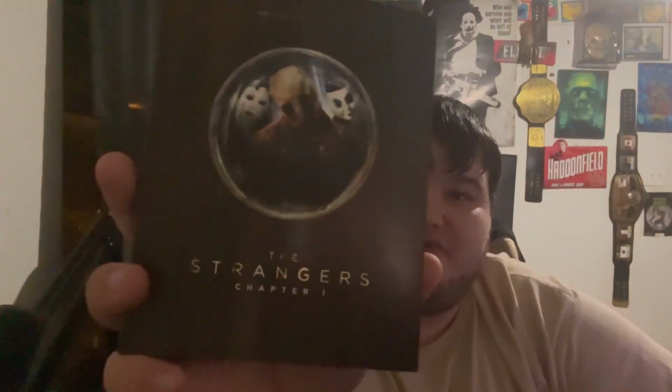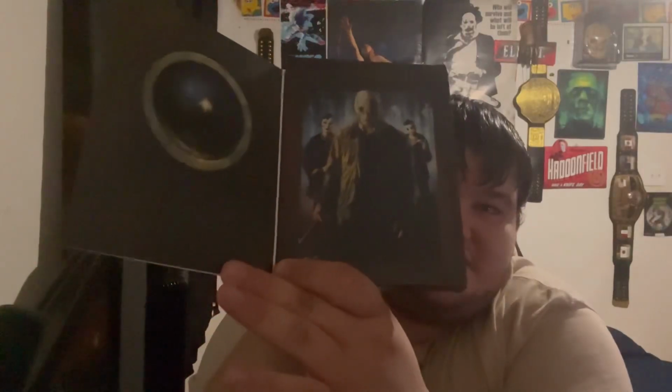Picked up The Strangers, Chapter 1 on 4K, which I actually dig the artwork. Pretty cool. Like I said, I know a lot of people are probably out there like, what? You actually own this movie? And yeah, I think it's pretty decent. I think it was decent enough to get. And the 4K was actually really cool. It wasn't like a typical 4K, so I was like, you know what? It ain't that much money. I like the artwork. The movie is criminally underrated.